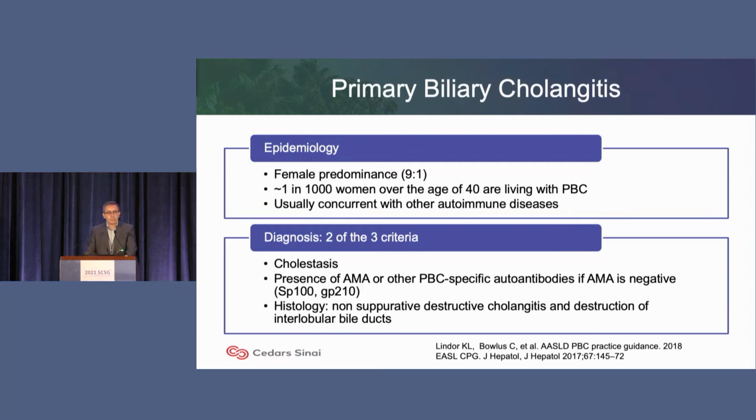To make a diagnosis, a liver biopsy is not usually indicated. Actually, a patient needs to fulfill 2 of the 3 criteria: presence of cholestasis, or elevated alkaline phosphatase; presence of antimitochondrial antibody or other PBC-specific antibodies; or presence of supportive liver biopsy histology findings. But as you could tell, if they have cholestasis or a positive AMA, you don't need to do a liver biopsy to make this diagnosis.